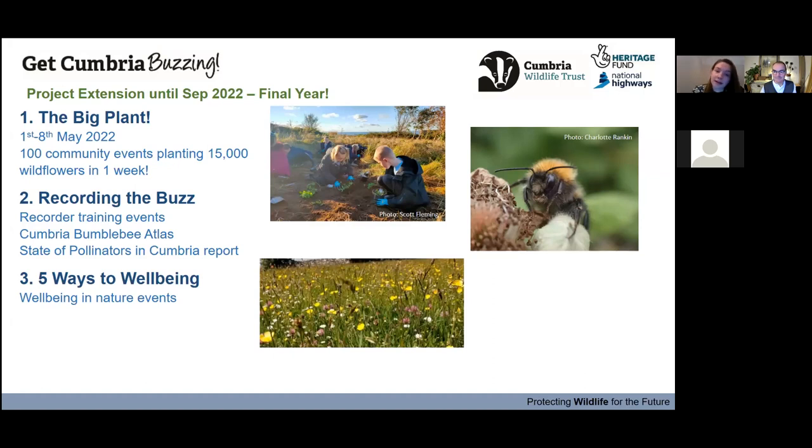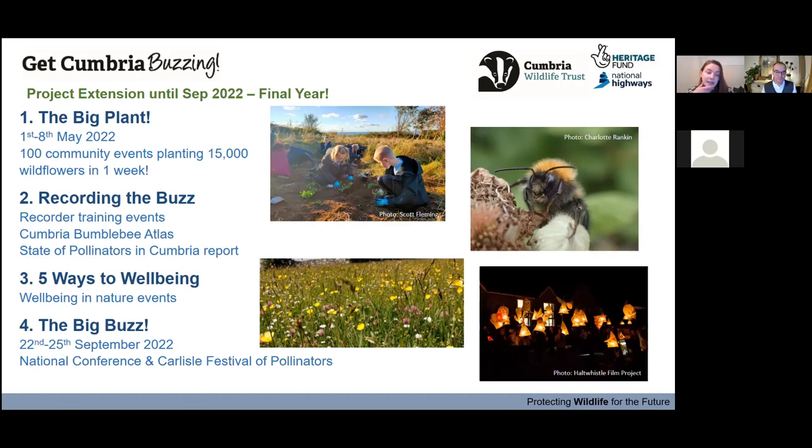Our third area of work is focused on well-being in nature, and we're running some events around that. And lastly, in September, we are running a festival of pollinators, based in Carlisle over the weekend of the 22nd to the 25th. As part of that, we'll be running a national conference on pollinators, which will be hybrid, both online and in person in Carlisle. So lots of really exciting stuff, and we hope to see you again at future events and future campaigns.